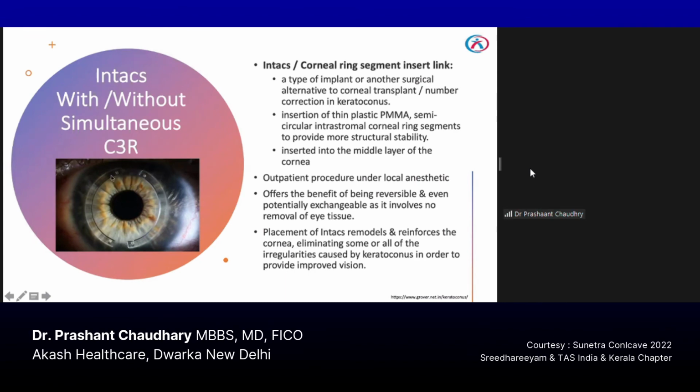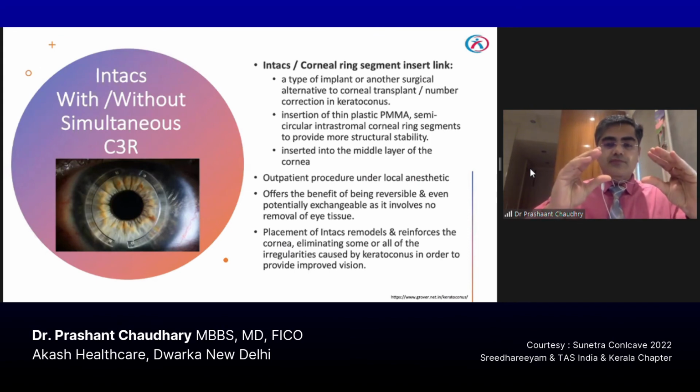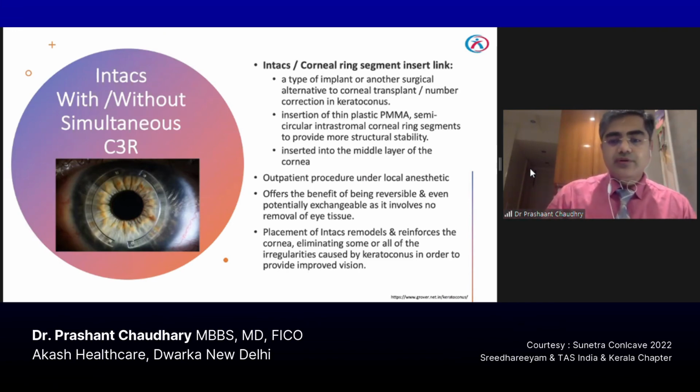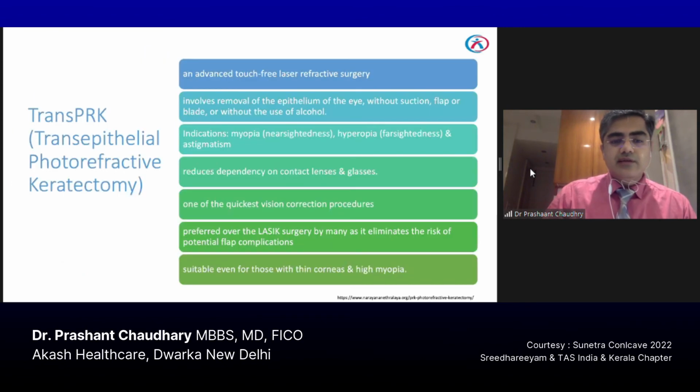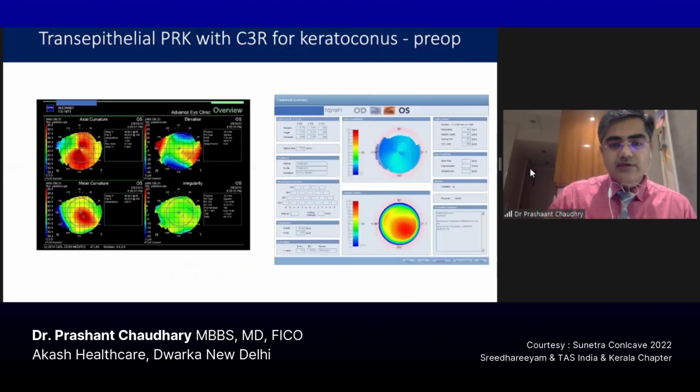One is the placement of intacs, intracorneal ring segments. These ring segments kind of pull the collagen away. So the central collagen is pulled down. So that improves the vision of the patient with the keratoconus. The second thing that we can do is do a trans-epithelial PRK with the C3R. So the trans-epithelial PRK, okay, this I'll come to a bit later, is, for instance, this is the patient with the keratoconus. Now he has good corneal thickness of 450 or more.